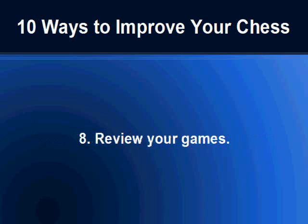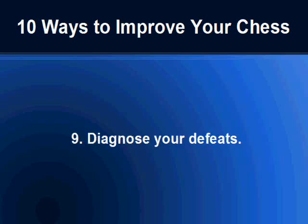Number 8, review your games. I really don't have too much more to add to this, besides that you don't want to make the same mistake more than once. So whether it's a win, loss, or a draw, just review your own games. Number 9, diagnose your defeats. In which area of the game are you seeing a pattern? If you're meticulous enough with improving your own game, you can start to see some patterns.